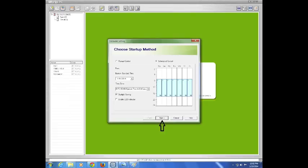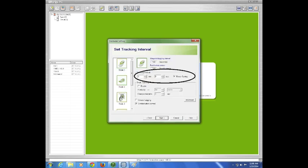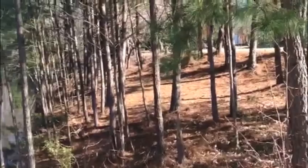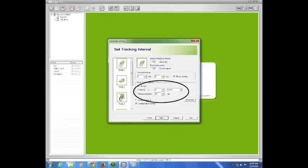Your completed schedule may look uniform as shown, or if your cat does not have a specific outdoor schedule, you may have the GPS operating 24/7. Click Next. Set the tracking interval to 3 minutes 0 seconds and verify that the power saving mode is checked. Sometimes our cats cover a lot of ground quickly. Maybe they are chasing something or being chased. This is information we would like to capture.